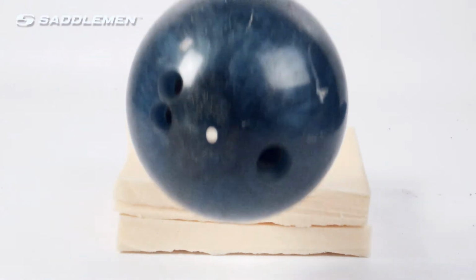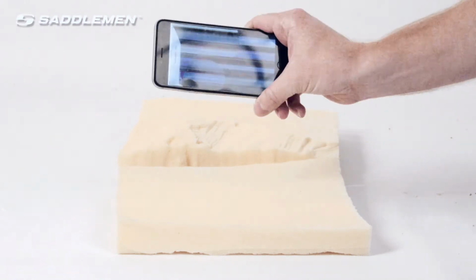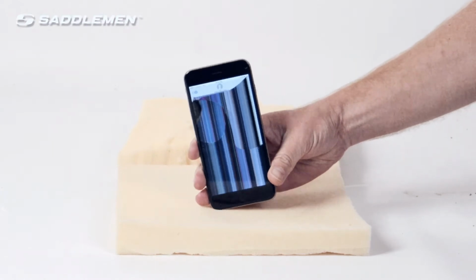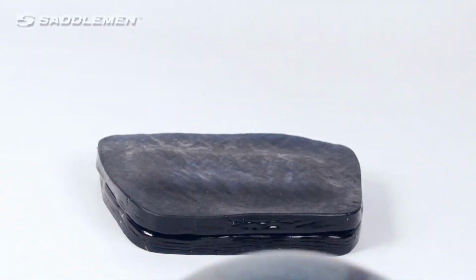Kind of like how your tailbone takes a beating when you spend a day riding over potholes. If the only protection against that impact is a chunk of foam, your tailbone would be bruised, just like this screen is cracked. But if you swap out that foam for a slab of saddle gel, the screen and your tailbone will stay intact.